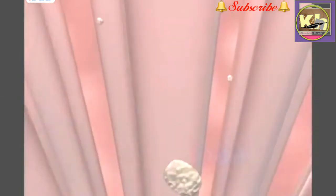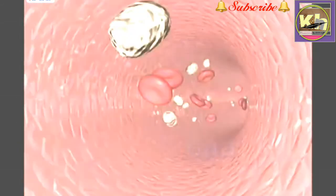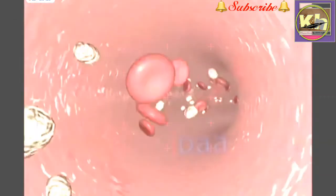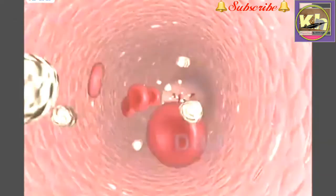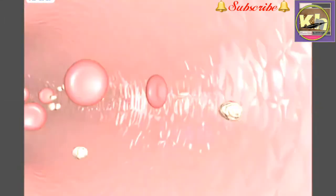The substances thus absorbed are transported through the bloodstream to different organs in the body and are used to build complex substances like proteins. This process is called assimilation. In the cells, glucose breaks down into carbon dioxide and water with the help of oxygen and releases energy.